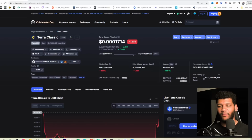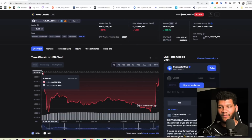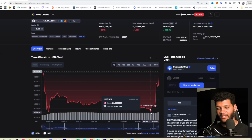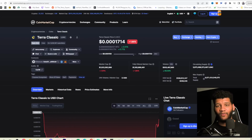So currently, we're at 0.0001714, which is down 1.8%. We are seeing an increase in volume of 63%, $203 million that goes through. Now, if you look at how the chart has been moving, you're going to see this, right? We were up at that 17 level, decreased all the way down to about 15, higher 15s. And then we saw it consolidate around this level of around 16, did fall down to 15 again, but then increase. Now you're seeing it up to that 17 mark yet again. So we saw that fall, we saw consolidation, we see a rise. It looks really, really good.